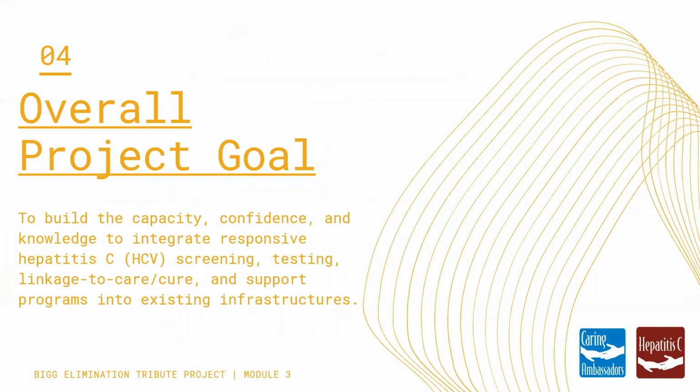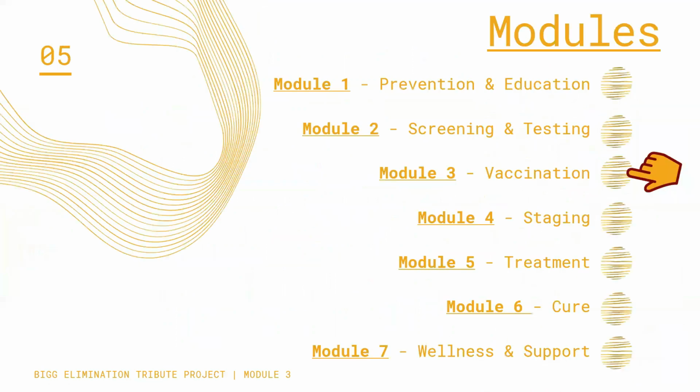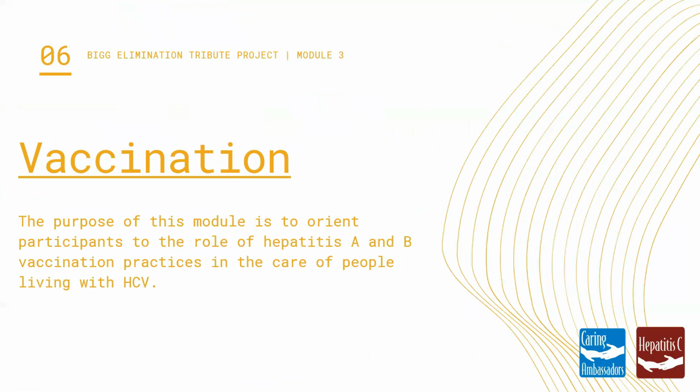The overall project goal of the Bigg Elimination Tribute Project is to build the capacity, confidence, and knowledge for you to integrate responsive Hep C screening, testing, linkage to care and cure, and support programs into your existing infrastructures. As we've talked about, this training is divided up into 7 modules. We are currently in vaccination. Module 4 will start with staging, treatment, cure, and we will end with wellness and support.